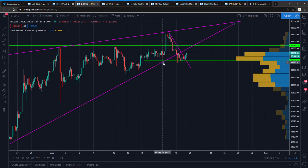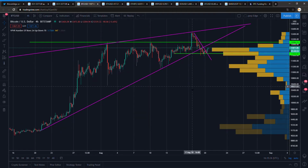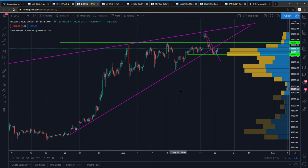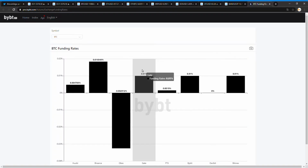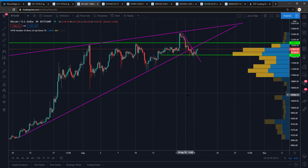Maybe this lower trend line will be resistance, and that is currently at exactly 12k as well. So I think the price will go to 12k now, and we'll have to see what happens. The good thing is that the fundings are all flat now. Maybe it was a bear trap, but we are bouncing, and so is the S&P 500.